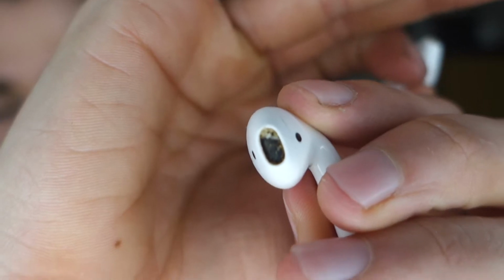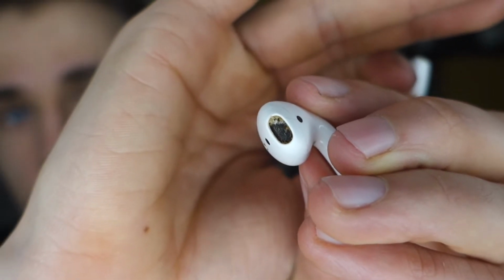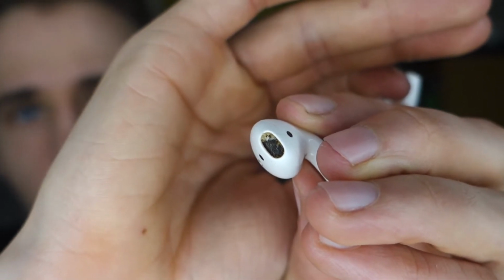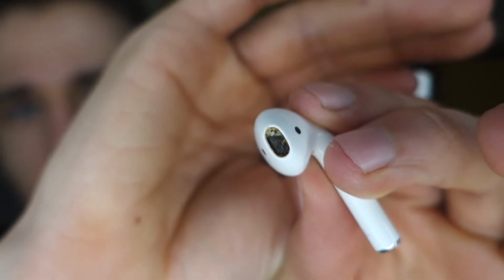And as you can see, unfortunately the AirPods Pro really get gunky with your earwax, because these are like earwax sucking machines. It's pretty much like a vacuum for your earwax. There will be a video eventually on how you can clean them, because I do clean them. I recommend cleaning them for at least 10 minutes once a week, but this is pretty much what they look like.